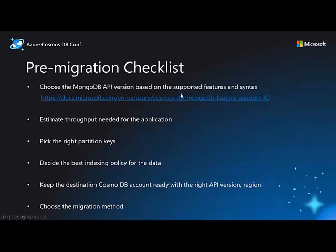So let's talk about the pre-migration checklist. These are a few things you need to consider and decide before you perform your data migration. So the first thing is to choose the MongoDB API version based upon the supported syntax and features. So currently we support three API versions with Cosmos DB, 3.2, 3.4, and 4.0. The syntax and features for each of these versions is clearly documented in our articles. So depending upon the kind of queries you're performing, the API version that you're using in your self-hosted instance, you can decide which API version to migrate to. You should prefer to migrate to an API version where you need no or minimal change to your application code.